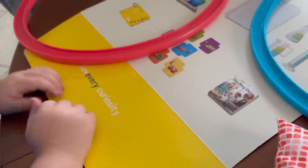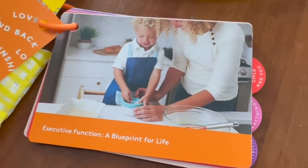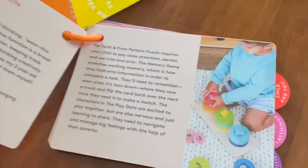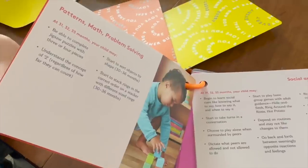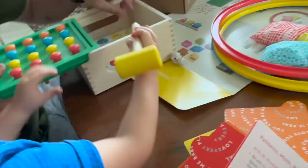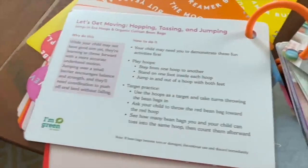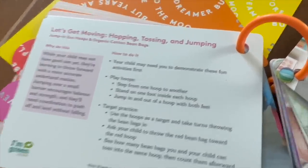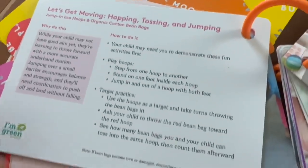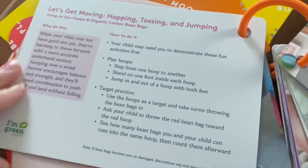Bean bags. And another really cool thing, each box comes with a really nice walkthrough of each of the toys. I won't read through all of this, but it is so intentional and nice. It just has great insight into children's development. This is only half of what I've gone through. Not only does it give insight into your little one's brain, it also tells you how you can use the toys, and not in just one way either.